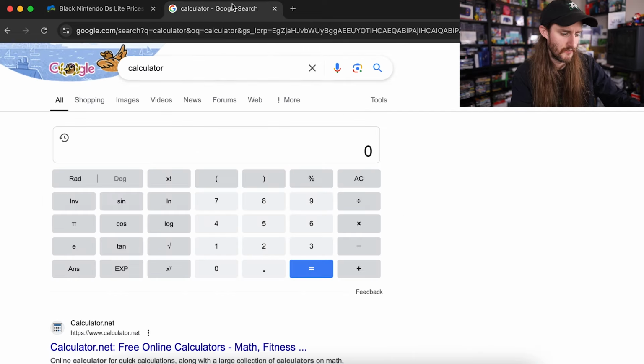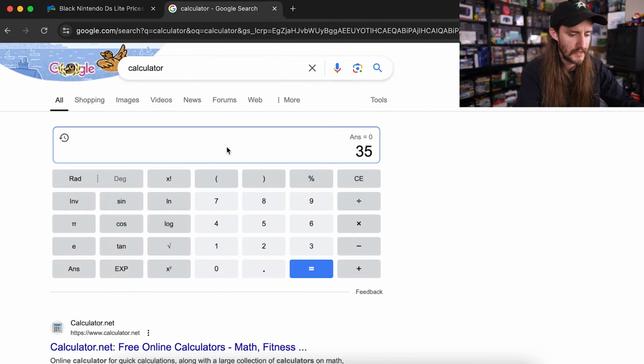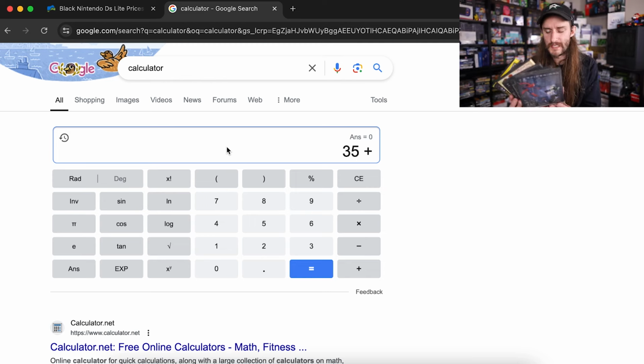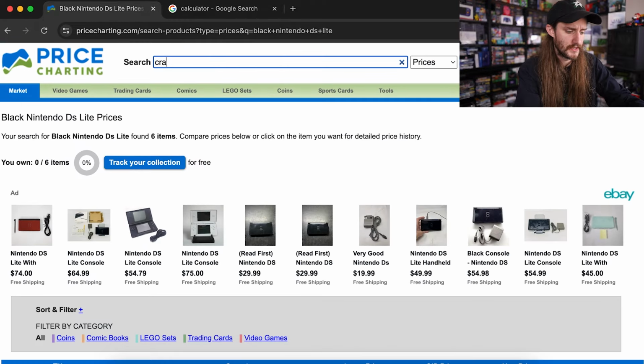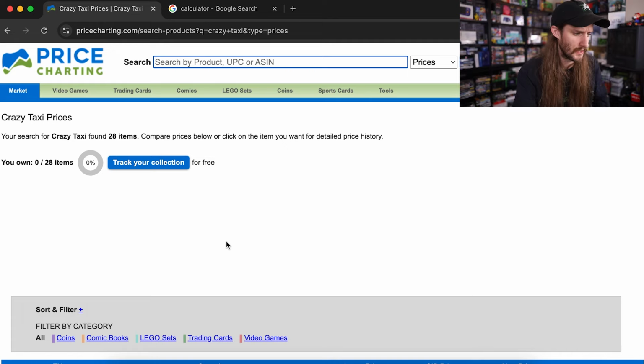Just put it at 35, don't go anything crazy, and then hope that these GameCube games make it up to $100 in value because, yeah, I'm still not 100% sure about this sale that they were running.